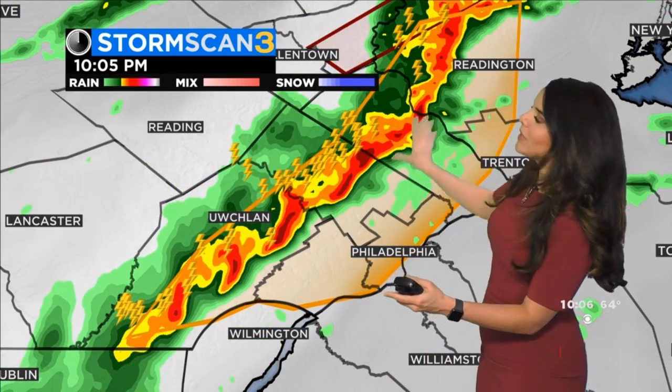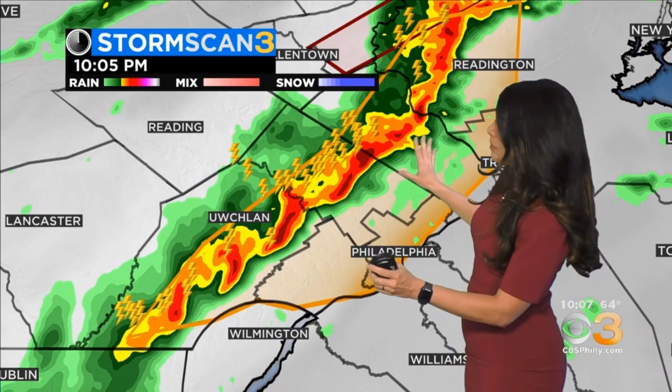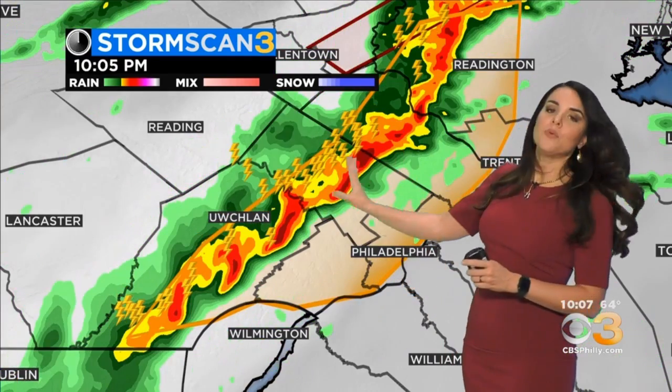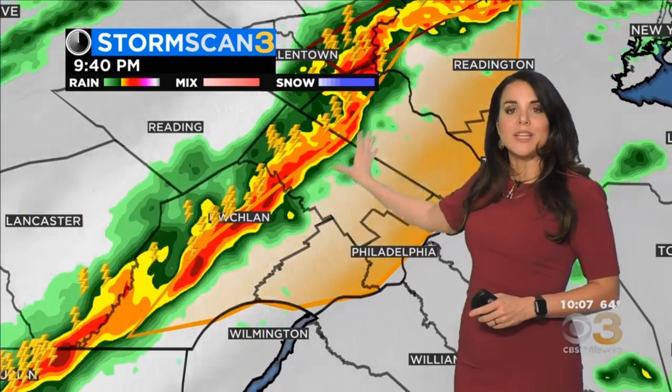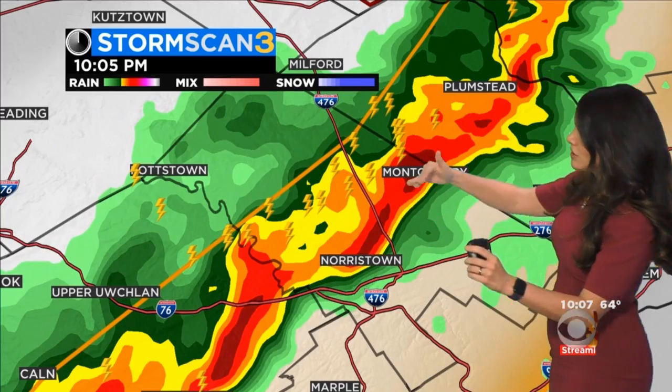So once again, here is the latest. Storm Scan 3 showing a line of very strong, severe thunderstorms just now. It's been a long wait. We've been watching this line all day long. It's finally moving in, and because it's coming through so late, it's even more dangerous. A lot of people might be sleeping, kids are tucked into their beds, maybe people aren't hearing the alerts come through, but we do have severe thunderstorm warnings encompassing this entire line. We had a tornado warning that has now been canceled, and now we're watching this line of severe storms.